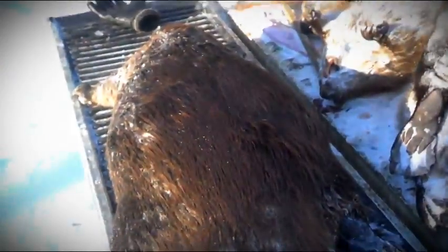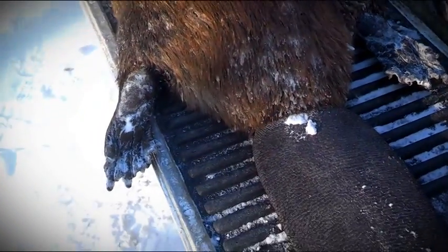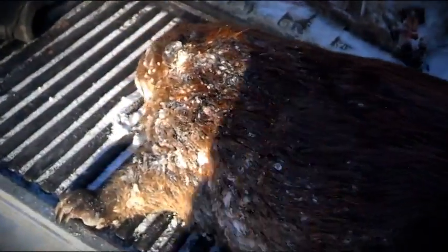Here's another look at that beaver I just caught out here. I said it was a 60 pounder and I'm pretty sure that it's going to be a 70 pounder. It is, man, it is huge. I couldn't carry it back. It was way too heavy. I drug it back. Had a wire wrapped around his foot here.